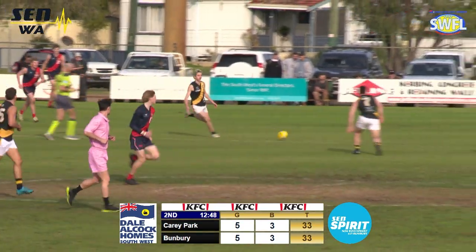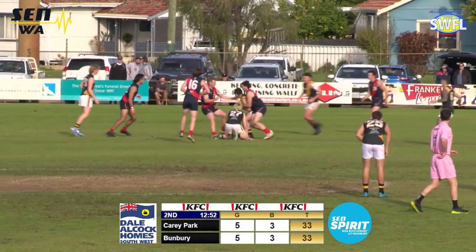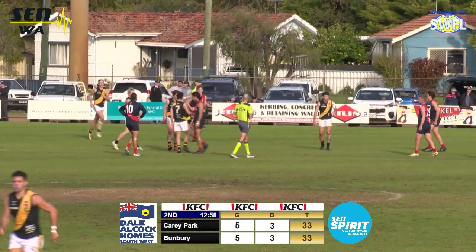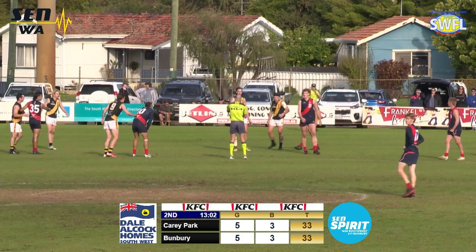Parsons comes inside, misses his target. They all go for it, then they all don't go for it. And Millman's first on the scene for Carey Park. But everyone's wrapped up in the centre of the ground. They did just stop and look at that a little bit, didn't they? I think they were waiting for that ball to do something a bit strange. It didn't. It just carried on through.